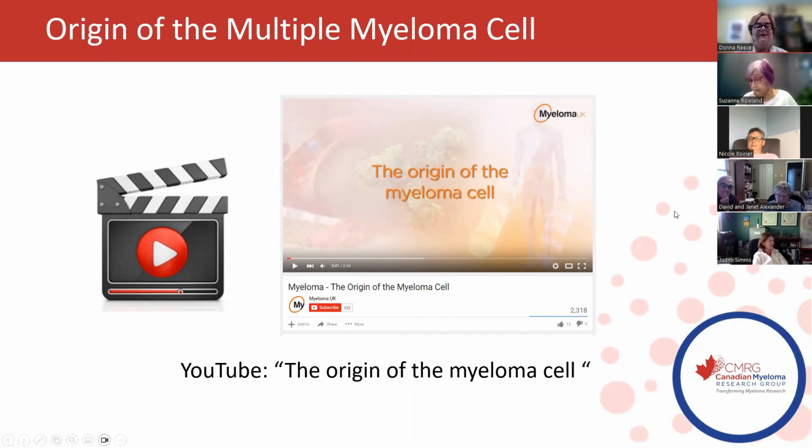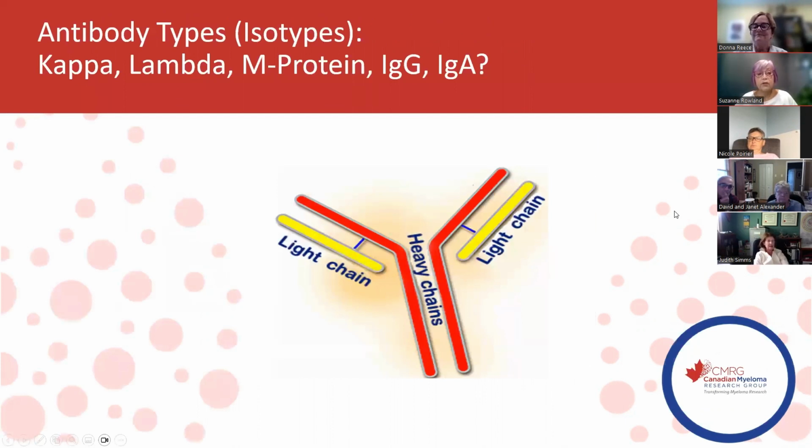Thanks, Dr. Reece. Next slide. Dr. Reece is going to talk more scientifically about antibody types, kappa, lambda, monoclonal protein, immunoglobulins, etc. Just before Dr. Reece speaks to them, a common question I would get from patients that I was seeing in our malignant hematology day unit was: I was in the waiting room and I was talking to this other guy, and he's got myeloma and he's got an IgG kappa, and I've got an IgA lambda, and does that mean that his disease is better or worse, or does he get different treatment, etc.